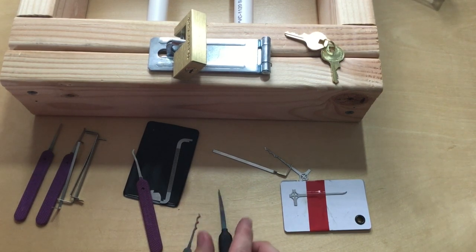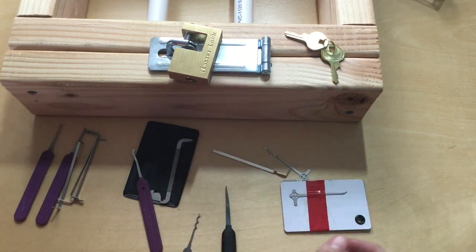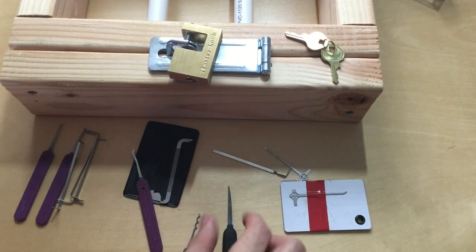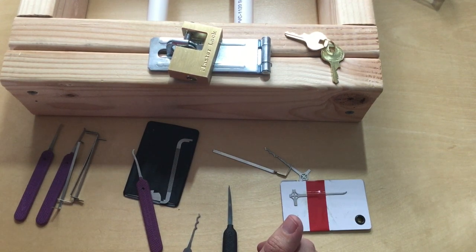So I was inspired to do this video because of Lockpicking Lawyer's bypass on the master trailer lock. I think it's a 605 DAT or 650 DAT is the name and number for it. But the problem was I ordered one of these locks online and I tried to do that technique over and over and over and I couldn't get it.